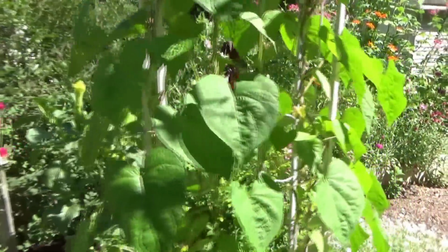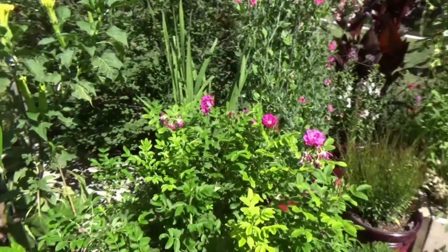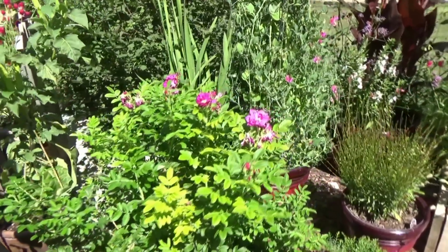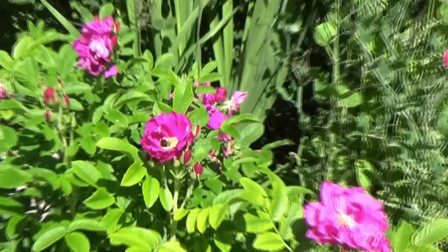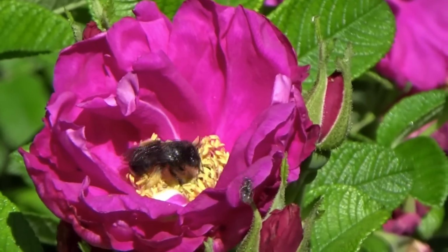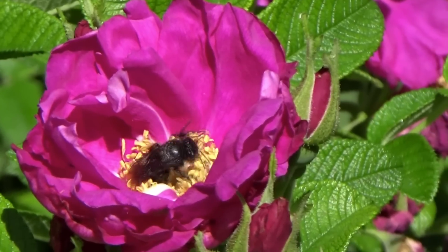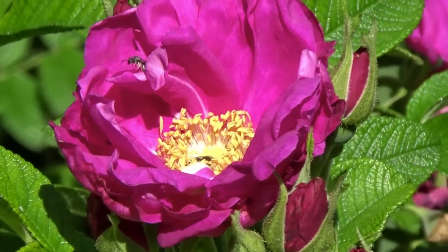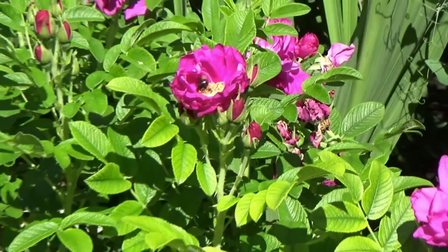Sorry, I got sidetracked. I know I did a video on my containers, and this rose smells lovely, between the rose and the sweet peas. I was going to say, and the bees love this, and look, proof. Oh, focus. There we go. I don't mind doing this because right now, this smells wonderful. It's just a shrub rose, nothing spectacular.